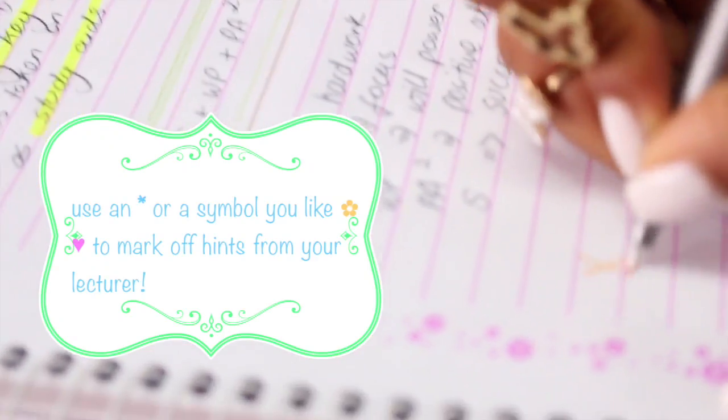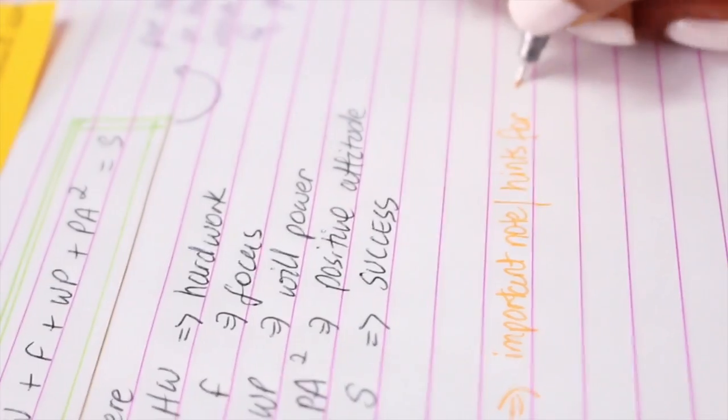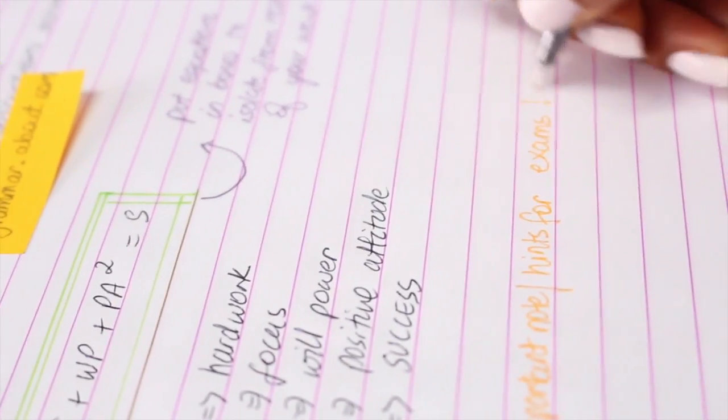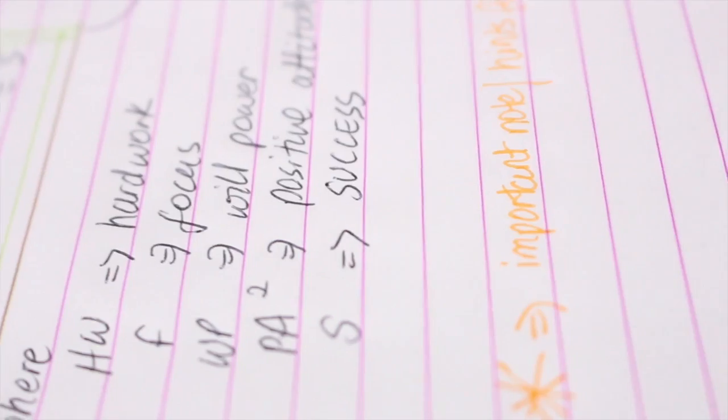For extra important details such as exam hints from your teacher, mark it off with a symbol that means something to you. I use asterisks because it makes me feel a sense of urgency, but you can choose anything you like.